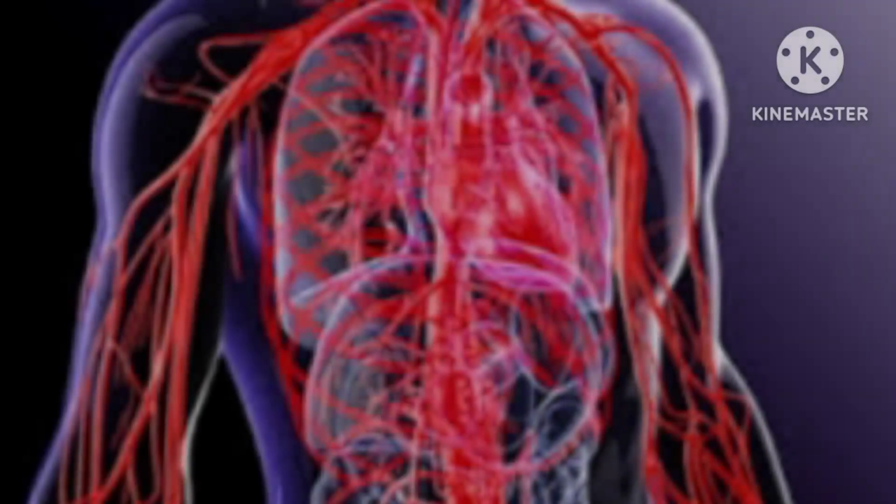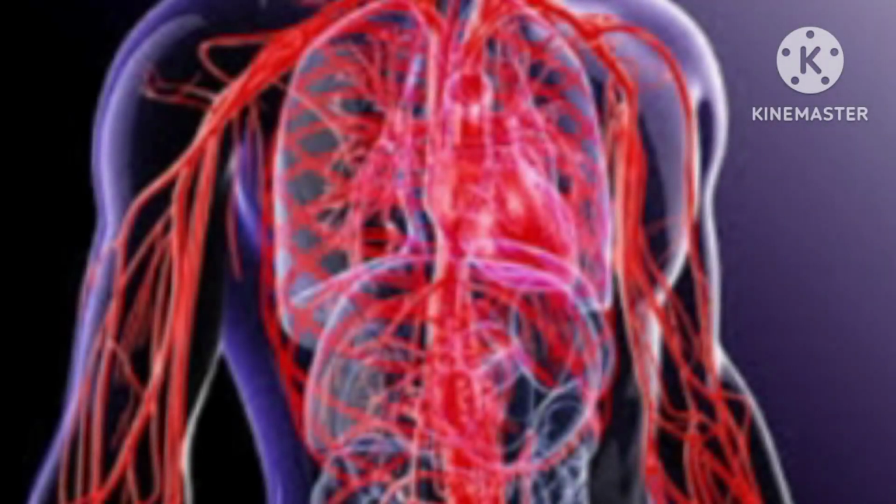If you could take all the vessels out and line them up end to end, they could measure 96,600 kilometers.